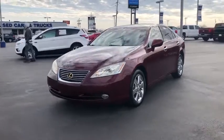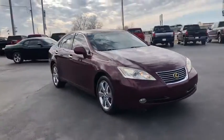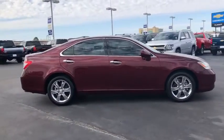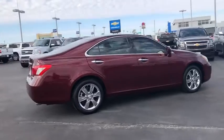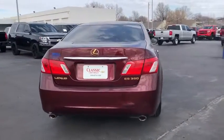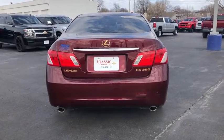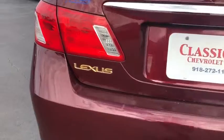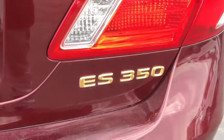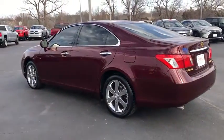Stop by and take a look at the 2007 Lexus ES 350. The Lexus ES 350 is a sophisticated combination of distinctive styling, luxury, and smooth performance. A 3.5-liter V6 engine propels the ES from 0 to 60 miles per hour in 6.8 seconds, and the countless standard interior features transport you to a new level of luxury and convenience. This vehicle has less than 85,000 miles.